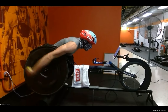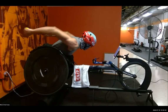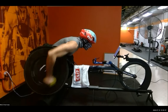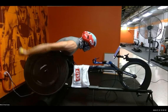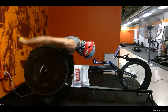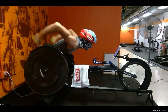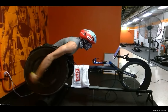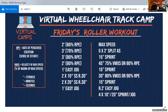So once we finish the warm-up, take a minute easy. We're going to do some nice accelerations. We have a little different format today, and that is we're going to do some standing start accelerations. We've previously done rolling accelerations on Monday and Wednesday. So we're going to do a 2x10 stroke with 30 seconds rest. We're going to do a 2x20 stroke. And those are both standing start, rest 30 seconds. Then an easy jog. Then we're going to hit that pulse warm-up max speed so we can calculate our percentages for the remainder of the workout. And it looks like we've got about 10 seconds.